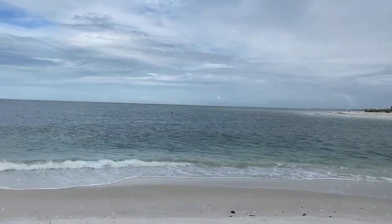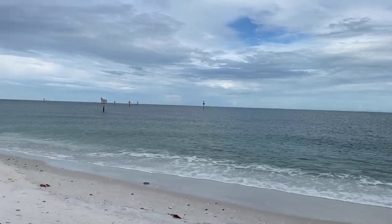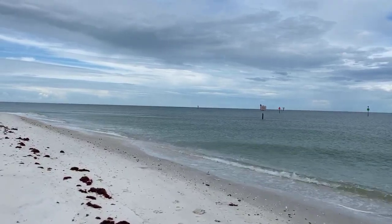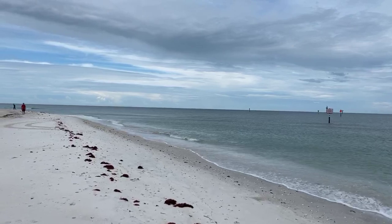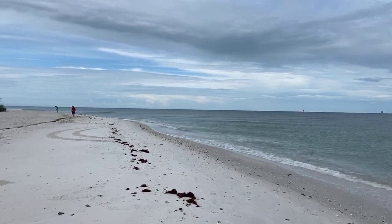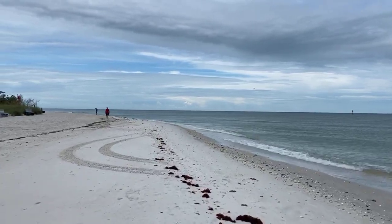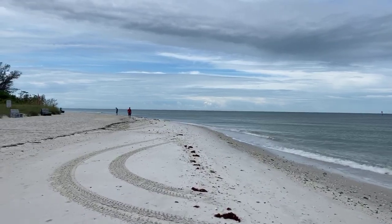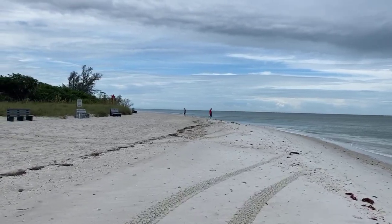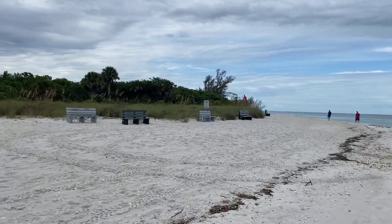Yeah, it looks a lot different, doesn't it, Carol? Big difference. Always beautiful, though. Always beautiful, no matter what. Rain or shine, I love it out here. All the benches lined up, just waiting for you. The benches are calling your name over there.